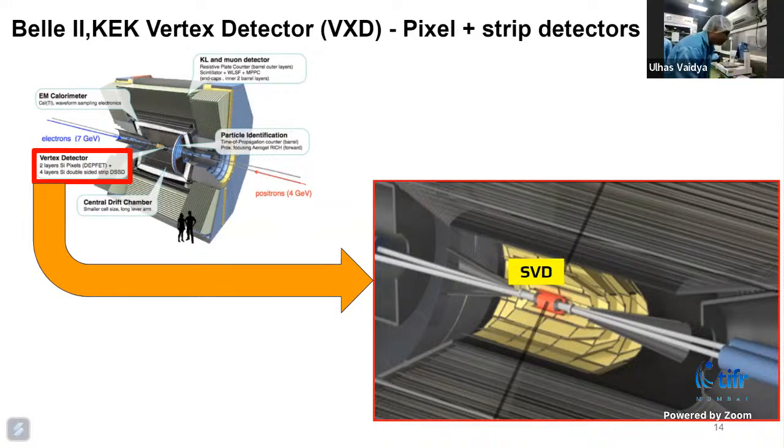Please use the mouse because your finger can't be. So no issue. And this vertex is a Belle II detector. In the center, particularly near to the interaction point, most of these are silicon pixel and silicon strip detectors. And here, whatever we call is a vertex detector. It consists of 2 layers of pixel and 4 layers of double-sided silicon strip detector layers.